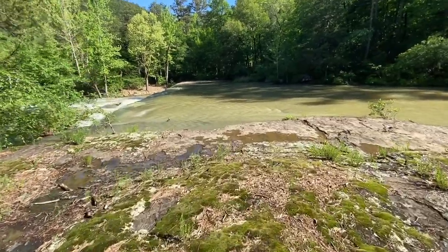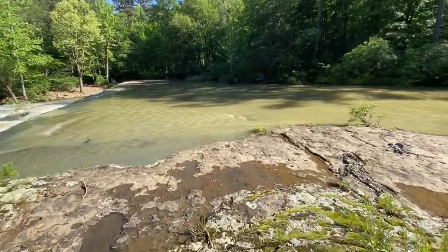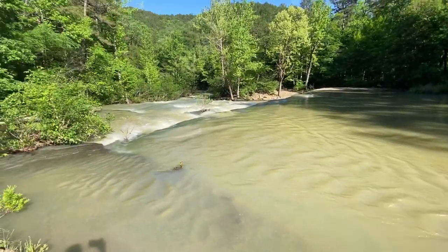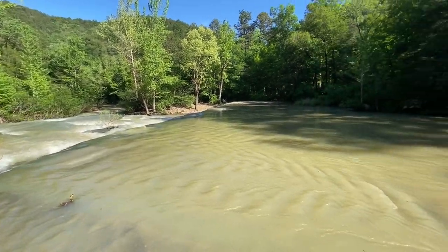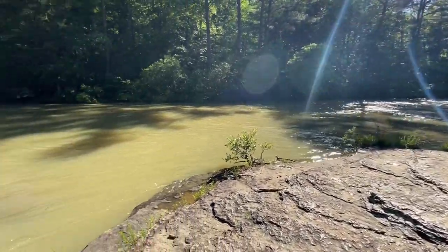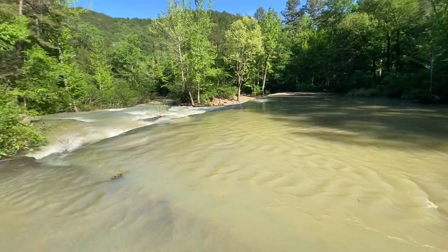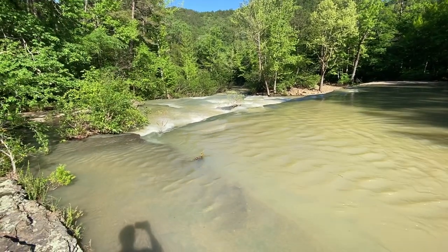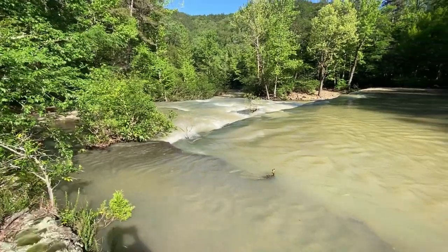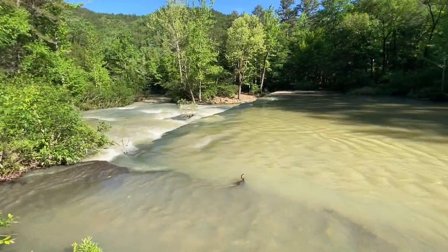Here it is, Haw Creek. The water is way up from the other day. We were up here two weeks ago. I think we were out this way, and we stopped by, but the water was way lower. I'll run down below the falls and show you that shot. It's more impressive from down there.